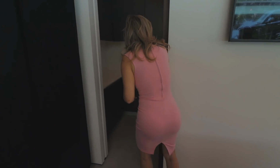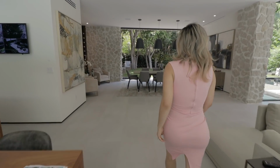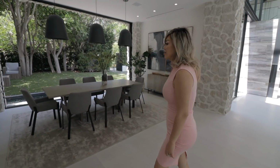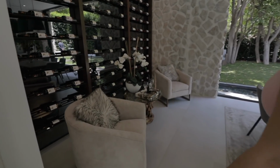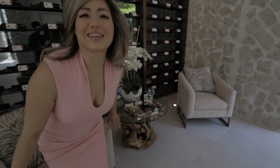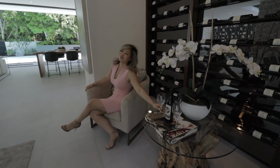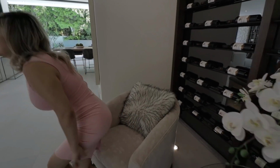And here is a little wine room. And you could really show off your wine collection right here. And I guess while your friends are eating, you can just sit here and chill and have a glass of wine. No, I'm just kidding. Don't do that. That's weird.